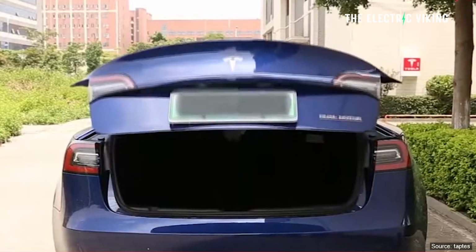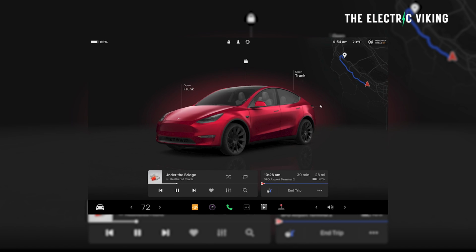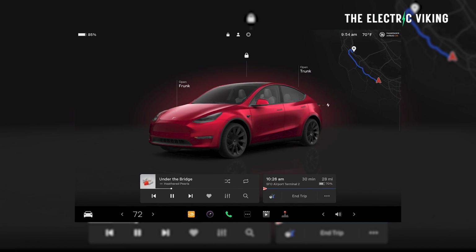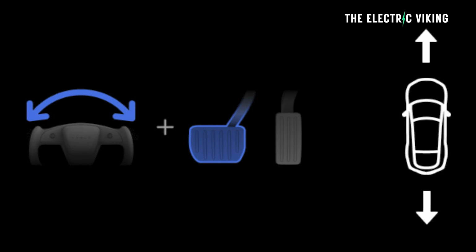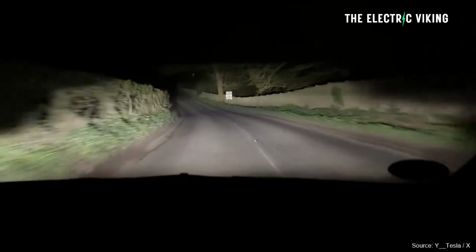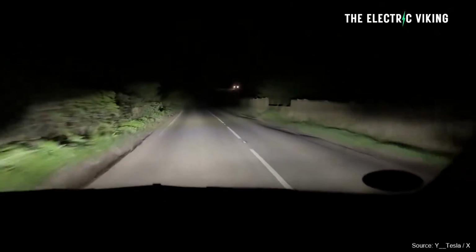It includes hands-free rear boot opening, a trip progress bar on the navigation screen, some improvements to the UI as well, and a speed camera chime alerting the driver of en route cameras. Now this for me is great, guys.